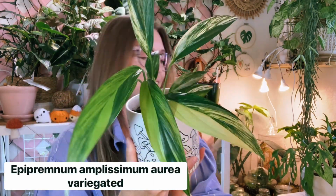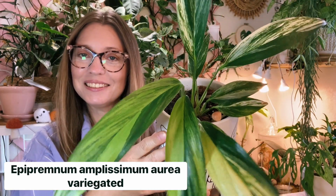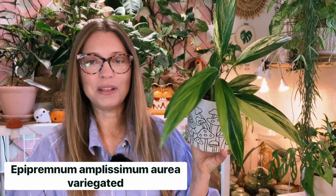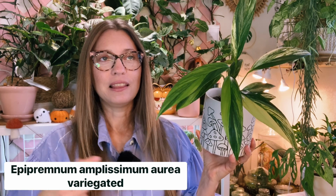All right, so the first one we're going to look at is the Epipremnum Amplissimum ARA variegated. Look how beautiful this plant is. So when these companies sent me these plants, with one company I could pick out 3 plants, the other one I could pick out 4, and then they would send extras. So this was one of the extras. I did not pick this plant out, and it turned out to be one of my very favorites of all the ones that were sent to me. So I'm so happy they just decided to send this one to me.